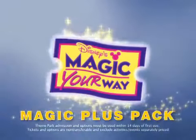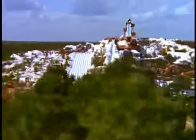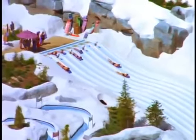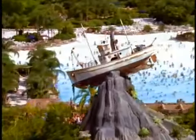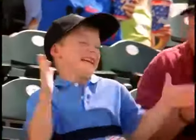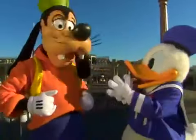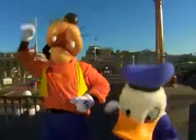If you'd like to experience the Walt Disney World Resort beyond our four theme parks, just add the Magic Plus Pack option. The Magic Plus Pack option provides your choice of admission to our two water parks, Blizzard Beach and Typhoon Lagoon, home of the all-new Crush and Gusher water coaster, Disney Quest Indoor Interactive Theme Park, the nightclubs at Pleasure Island, and Disney's Wide World of Sports Complex. With the Magic Plus Pack, you can see a lot more and pay a lot less.